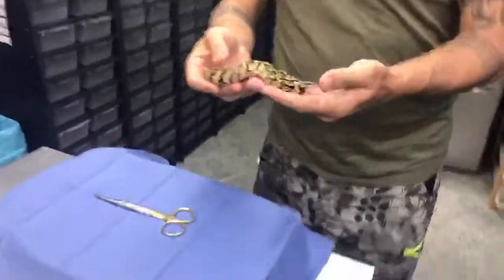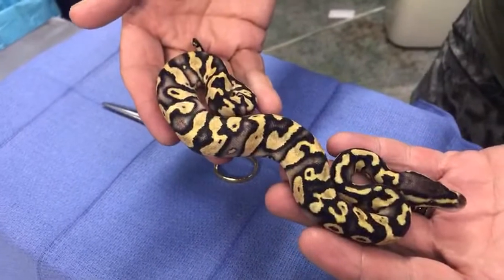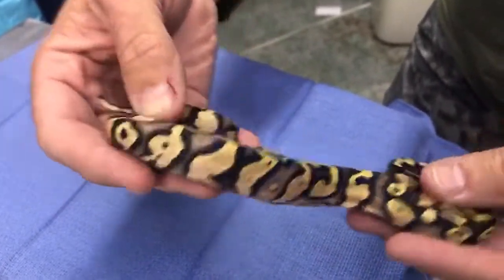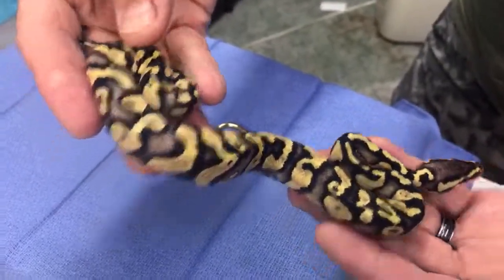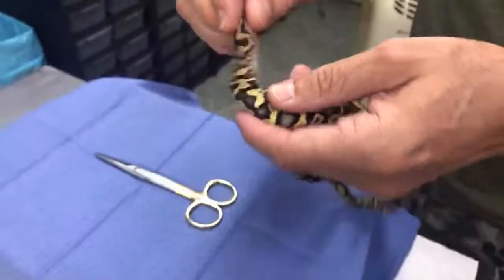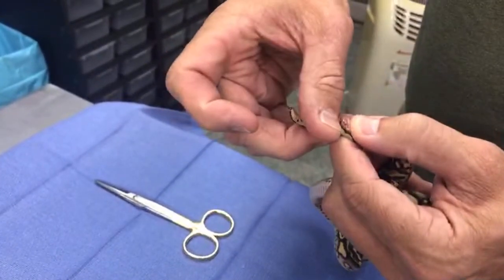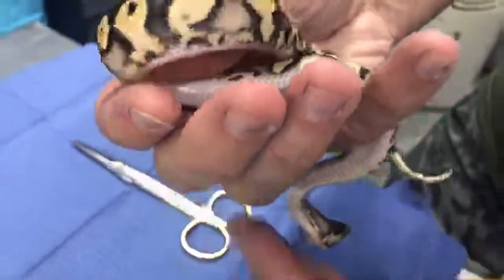This was the one that I think I initially thought was going to be super pastel. I'm not really sure, but there's a serious amount of blushing on there for something that's not going to be, I don't know, possibly super pastel. Let's see what this one's going to be. This one's going to be a girl, right? On the belly, that yellow belly's just crazy.